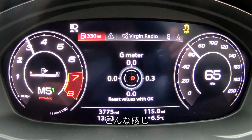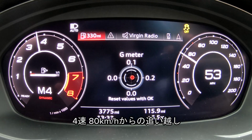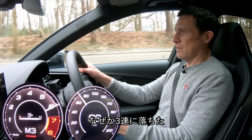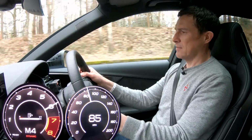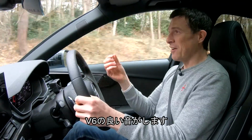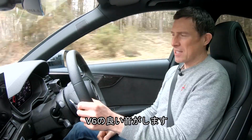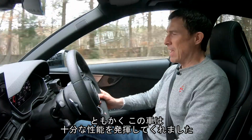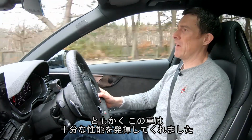And down the box, look. And if you want to overtake, say if you're in 4th gear, what am I doing, 50? I kicked down to 3rd for some reason. Hit the kick down switch, but there you go. Took off, and it's got a nice sound too, it's a V6 for you. So yeah, you can have fun in this car, no problem at all. And on the road, it really does cover ground very, very quickly.